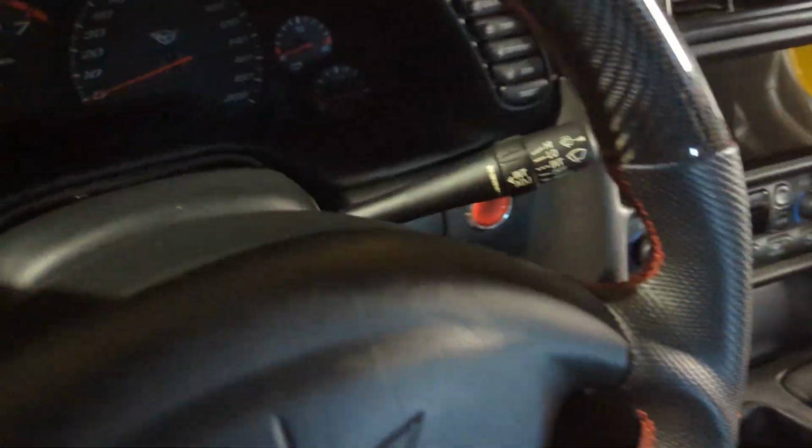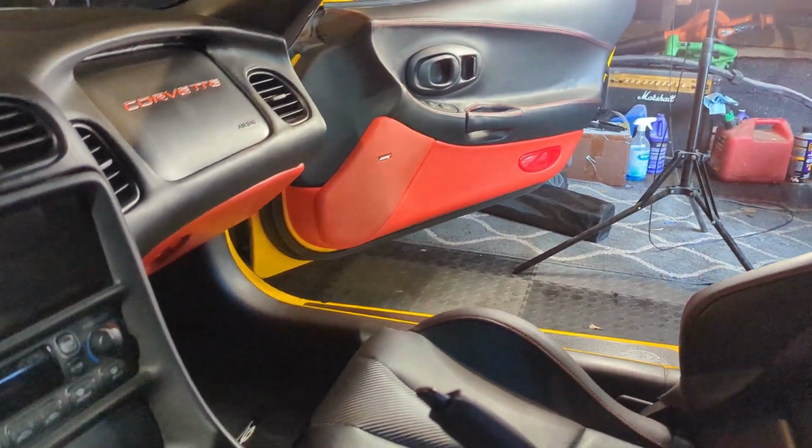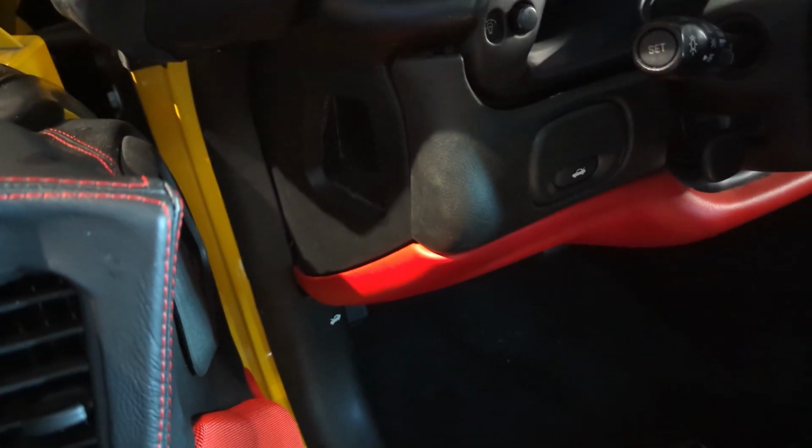If you're watching this video of all the little upgrades I've done, from the push button over there to the radio, all this stuff is in my library. Steering wheel, I'm actually doing this today. This is broken inside there. I'm going to use some plastic weld to fix that little bracket. I'd film it, but I don't feel like it. So yeah, that's the seats pretty much. Any questions, let me know.